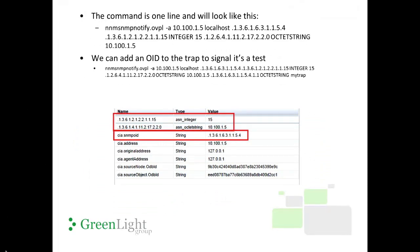So our command line is going to end up looking like this. We'll use the NNM SNMP notify. This is just the formatting. If you look at the command line help files, this is how it tells you to format it. So -A is the address of the device that you want the trap to look like it came from, and localhost means we're just sending it to the local NNM server because that's where we're running it.